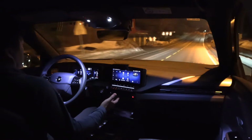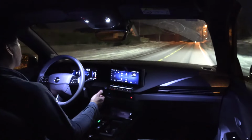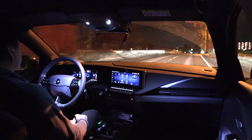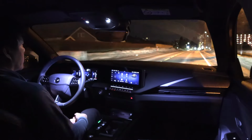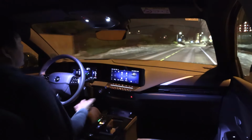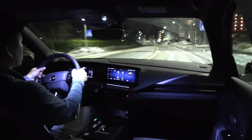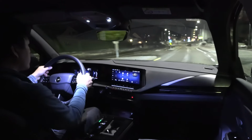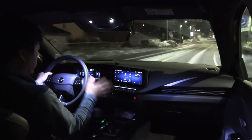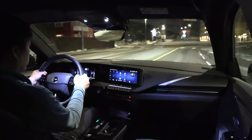I think the thing here is that I might offend some French people, but because this is a Stellantis car, it might be more French than German. So if you're looking for a German car, an Opel, well, it was GM for a while, but it might not feel as German as you would expect. But is it bad? No, it's not bad, don't get me wrong. I had lots of French cars in the past. I had plenty of Renaults. It just doesn't feel like a German car.